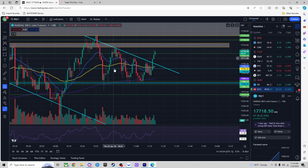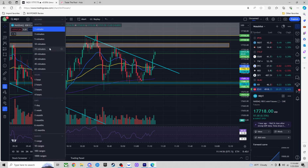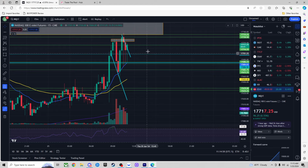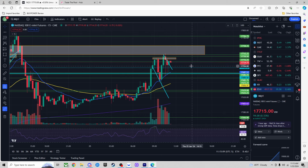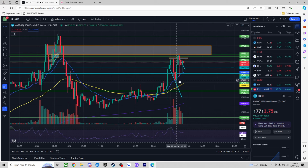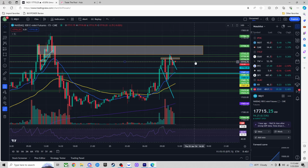A lot of consolidation here. 15 minute, just kind of zooming out, looking at all time frames here, guys. You can see that 20 EMA on the 15 has been respected multiple times. The trend is definitely up for the moment. Unless we get some heavy volume, I don't think there's a chance we go back to the downside for now.